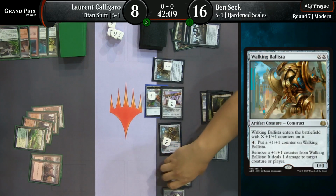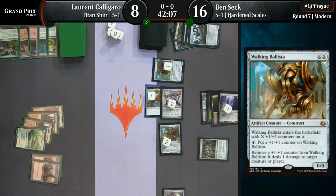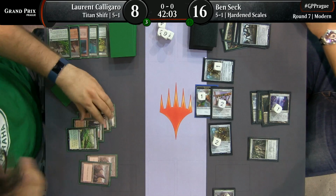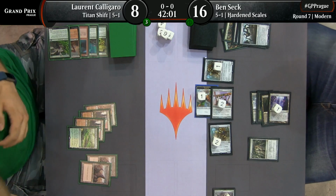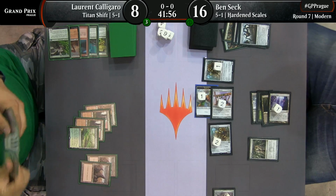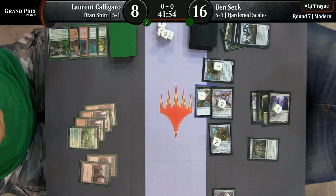Absolutely. I think any time that we're watching the Hardened Scales deck, we can almost tacitly assume that anything that we say is followed by, of course, if there was another copy of Hardened Scales in play, it would be spectacularly better.